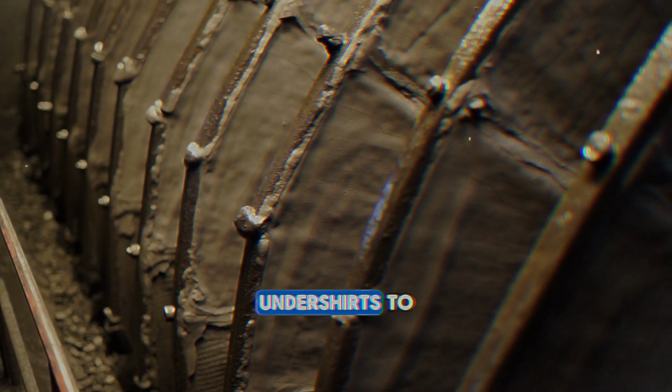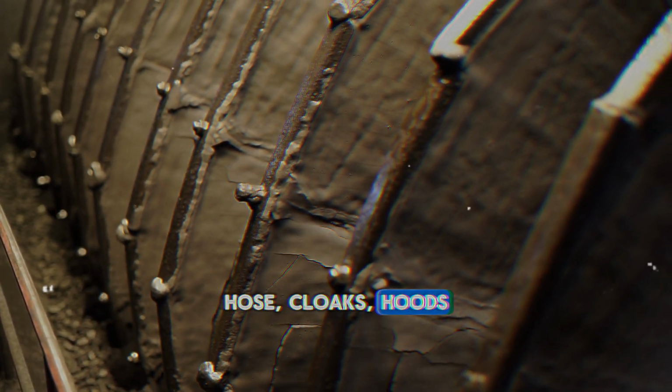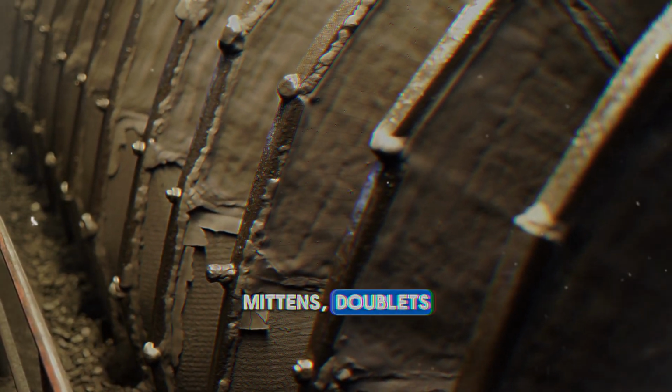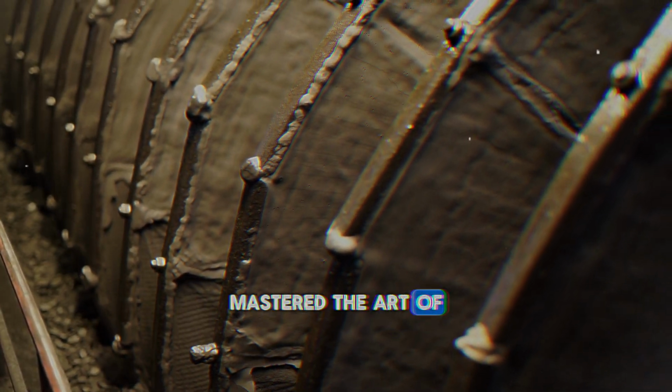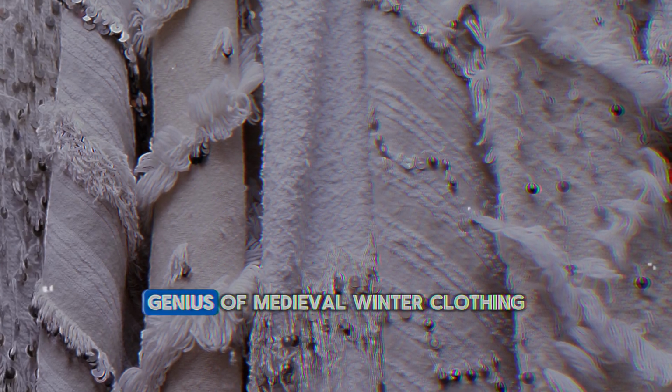From linen undershirts to woolen tunics, padded gambesons, hose, cloaks, hoods, fur-lined coats, mittens, doublets, and insulated boots, medieval people mastered the art of layering. While fleece feels comfortable today, it cannot always match the resilience, adaptability, and layered genius of medieval winter clothing. These garments were not designed for fashion or convenience. They were forged by necessity. They kept people alive through winters so harsh they could kill the unprepared.